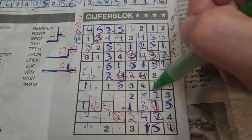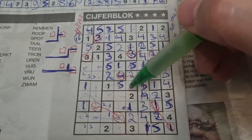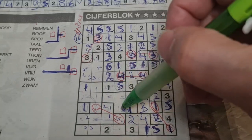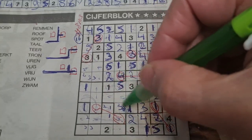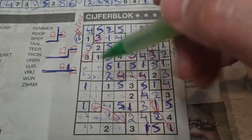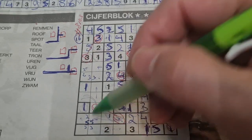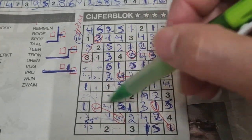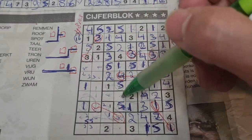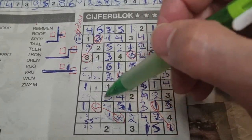4 and a 5, we have a 4 now, so no 4 there. 4 should be here, and a 5 goes in there. These 2 boxes can be 5, so 1 box left for the 5 in this area should be there. These 3 boxes surround the 5 can be 5, so the 5 could be here, could be there. Okay, 2 numbers left in this area for number 3 and the 4. We have a 3 there, no 3 there. 3 should be here, and a 4 goes there.